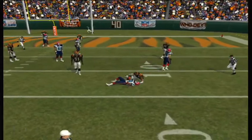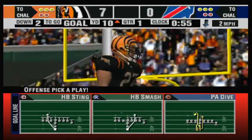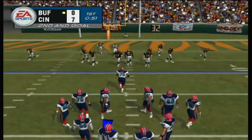Hawkins showed he could do more than just cover on that one. Hey, he sure did. When you get a corner who will come out like that on run support, it makes the offensive coordinator think twice on those runs to the outside.